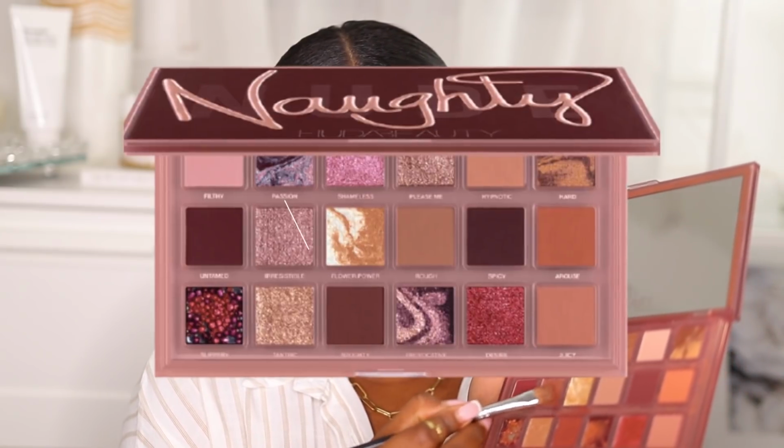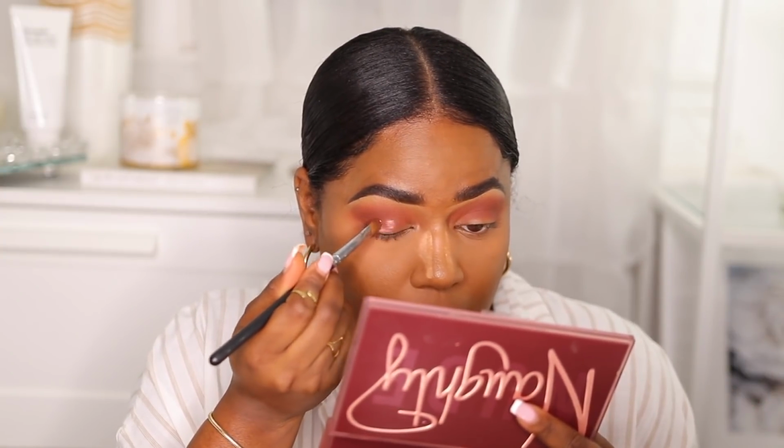Okay, Huda did not come to play, baby. For my eyelid, I'm gonna start with Irresistible, which is this shade. It's like a creamish color. Oh wow, this is beautiful.